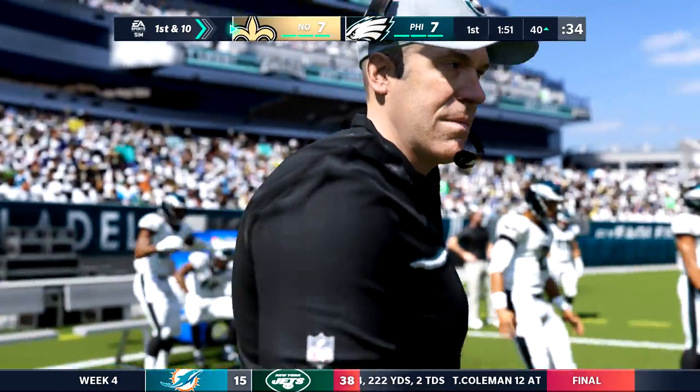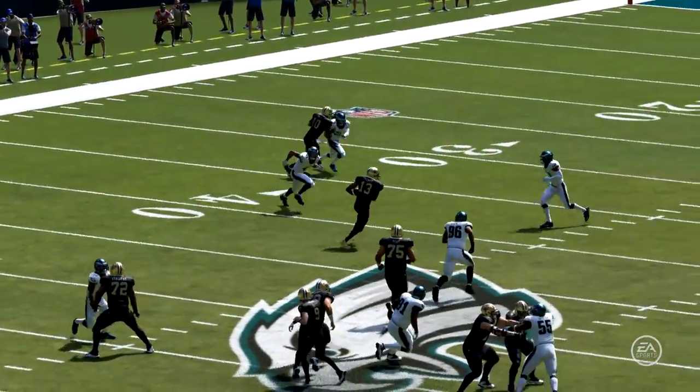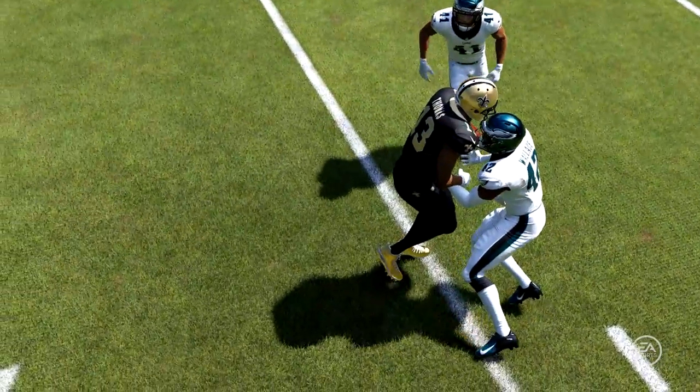Keep all the receivers alive in a play. Never lock in on any one guy. Make sure you keep your eyes moving, scan the field. And here he finds the open guy for a nice pickup.